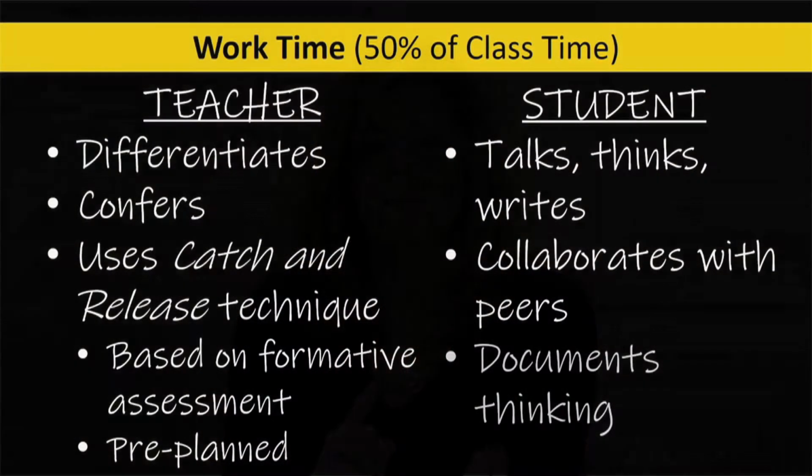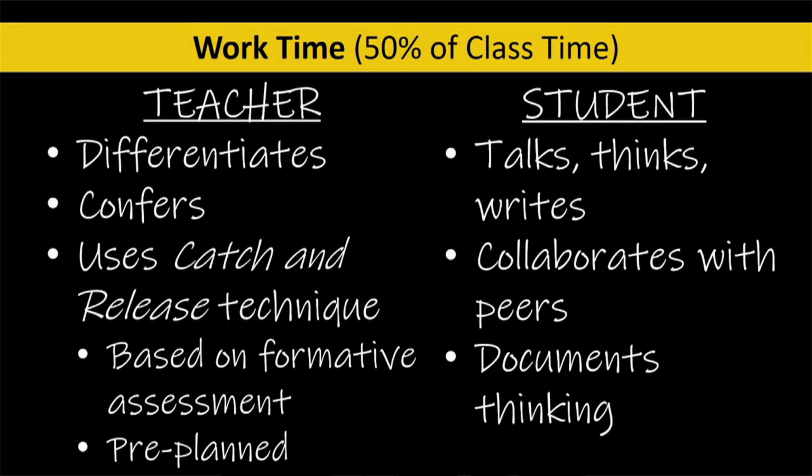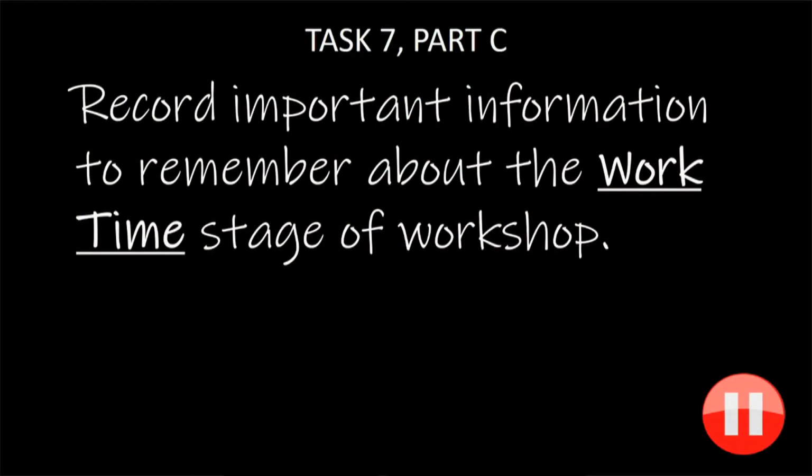So those three instructional strategies, differentiation, conferring, and catch and release, are the three powerful tools that are very often used during work time of workshop. So we can see now why Chris Tovani called work time the most important stage of the workshop model. Before we move on to that final stage, again, let's return to question 7 and capture those important elements that we want to make sure that we remember to take to our own practice when we're implementing the work time of workshop.